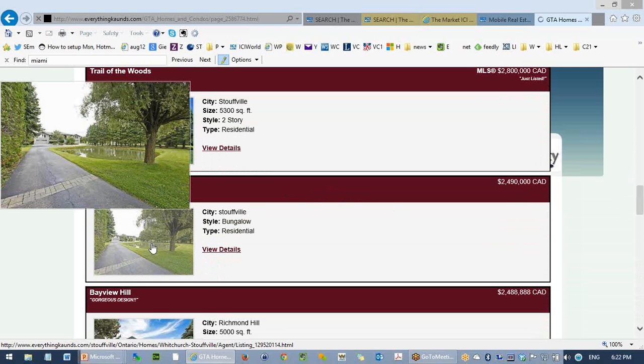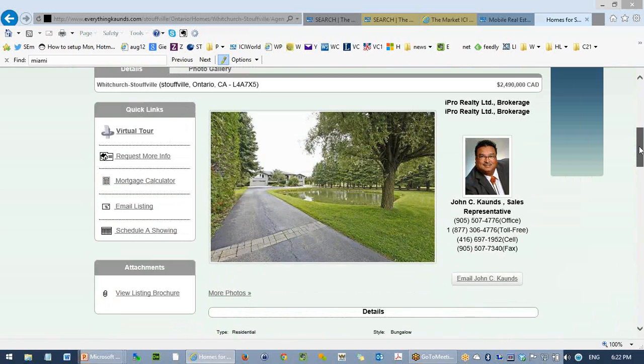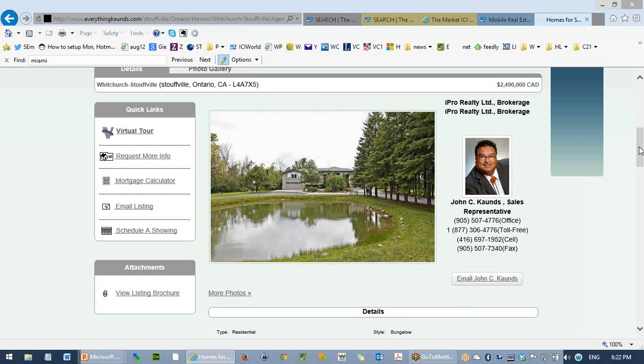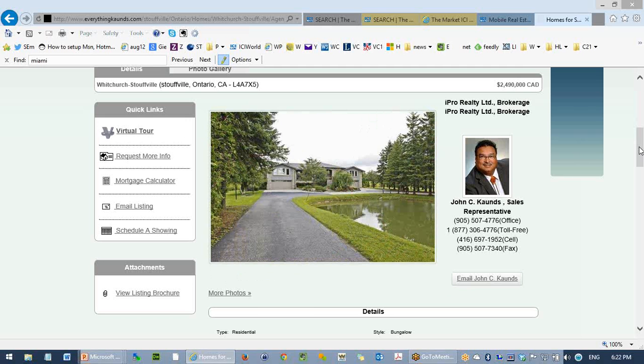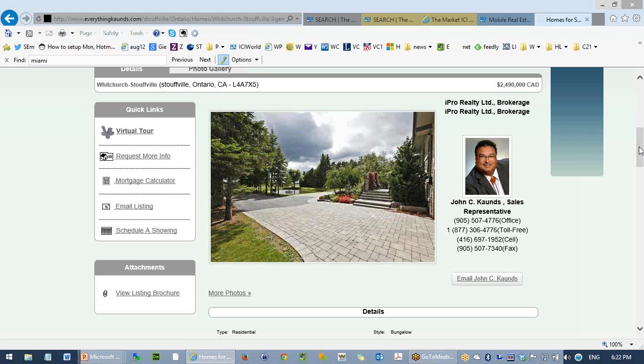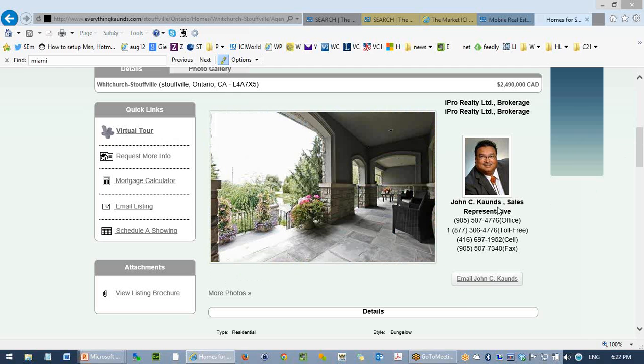But when people click on these particular listings, you're going to see beautiful color photos come up. This particular one shows the plot of land, then shows driving up the driveway and the pond. As you get closer to the home, you can see it's very nicely done by this particular broker. Now, this is not the listing broker of this property. Other brokers have agreed to allow this property to be on his website, and this can be on your website.